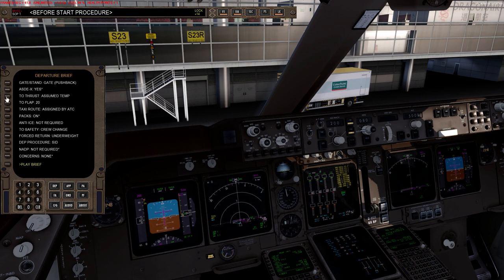Thrust rated, we're expecting D-rated with assumed temperature. Let me just check that. Yes, assumed temperature, D-rated with assumed temperature. Flaps 20, taxi route assigned by ATC. Packs on, anti-ice is not required.